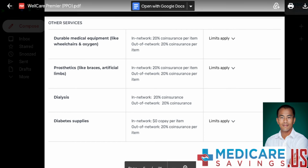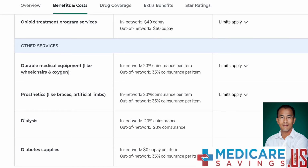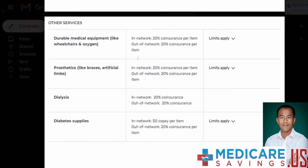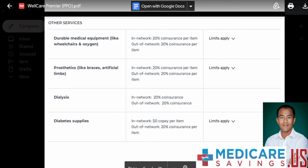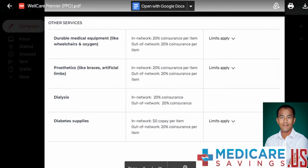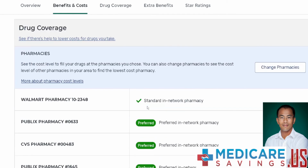So 20% coinsurance. And I would say in my book, this would be a little bit more in favor of the older plan. The newer plan, because you're lacking out on the percentage in out-of-network coverage coinsurance there. So look, 35% per item, and this is 20% per item, right? So a little bit less. And so you have a little bit more benefit on the newer plan.